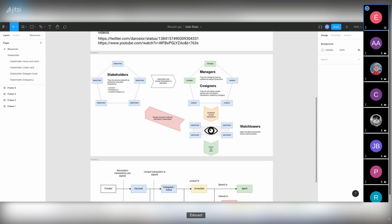And yeah, the idea is a Revault vault is a UTXO where you have something called the unvaulting transaction. It's a transaction pre-signed by the stakeholders that you have to broadcast in order to move the funds.